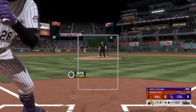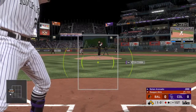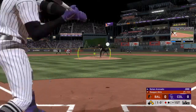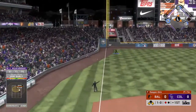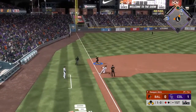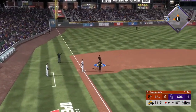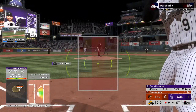Nolan Arenado is at the plate as he watches ball 1. Hampson over at second. Blackmon at first. 1 gone. Hit down the third baseline. And this gets past him at third as it hugs the line. A fair ball. As he arrives at second without a play as they jump ahead with a run scoring on the play.